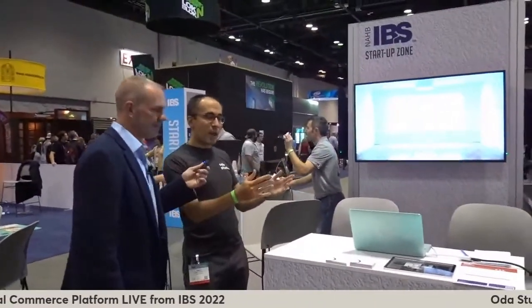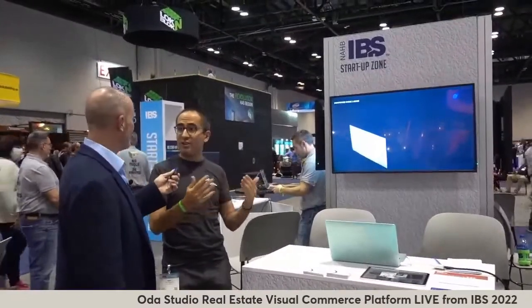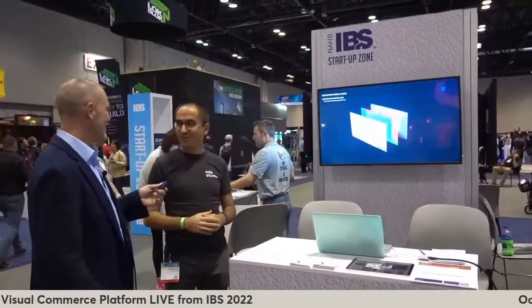And this is all done through an app? This is all done through an app. Our customers can come to our dashboard, they can drop their photos there, and within 24 hours they can get their listing back fully furnished, just like the photos that you see. In 24 hours, I can have my whole project furnished and ready to sell. That's right, exactly.